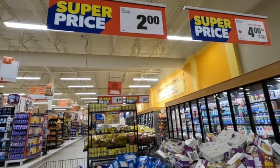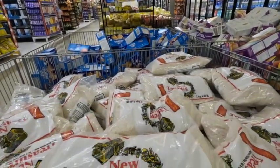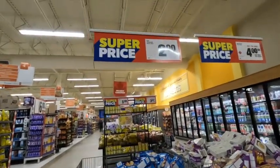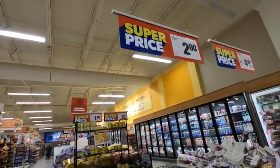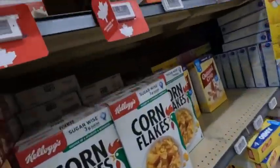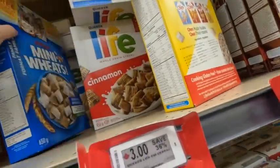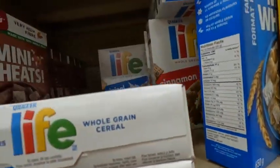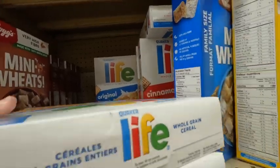The new treasure, long grain white rice, is still $2 at the superstore. That is a great stock up if you happen to be anywhere near a superstore. Life cereal is still $3 at the superstore, so this is going to be one of the stock ups for Fred. I'm going to get 3.